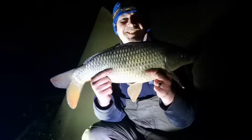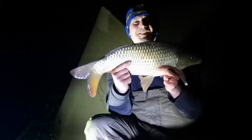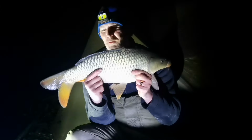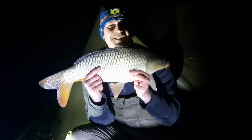Look at that. Another common. Not the biggest fish in the world, but still got to put in the effort and the time, and so you still got to catch them. There we go.